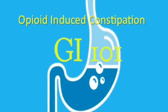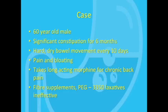So I'd like to start with a case that I think illustrates the problem. This was a 60-year-old male that I was asked to see with a significant history of constipation for 6 months. On average, he passes one stool every 10 days or so. The stools are hard, dry, often scybalous, and require forcing and straining to achieve defecation. The relevant history is that of chronic degenerative disc disease, resulting in chronic pain. For this, he takes a long-acting morphine, MS-Contin, 60 milligrams every 12 hours. His dose has actually been increasing over the past year as his back pain worsens. He did not have any trouble with constipation prior to beginning opioid therapy.